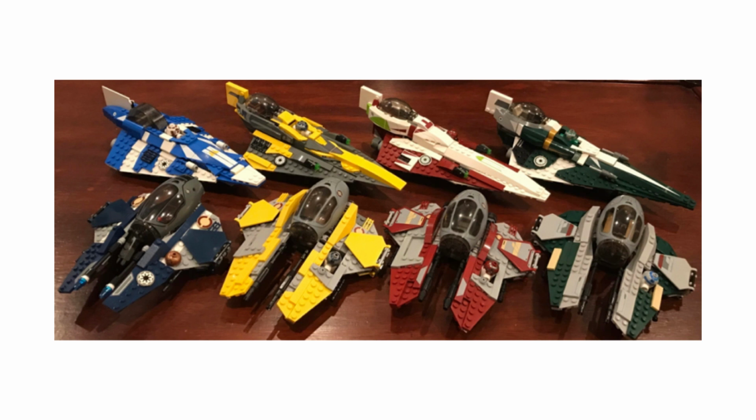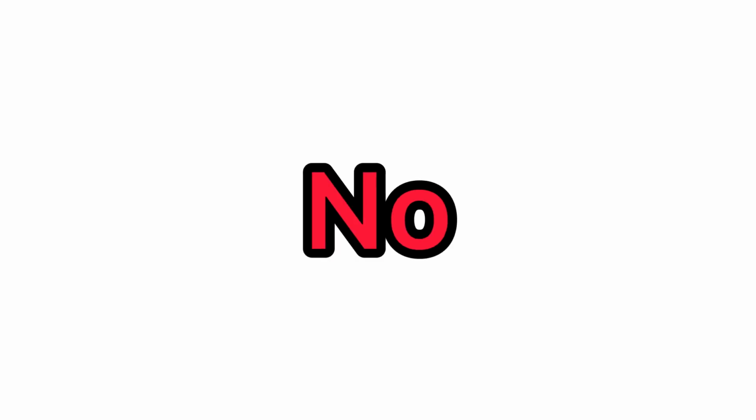So yeah, that's what I think about Lego doing some color swaps within their sets. I think it's actually quite an interesting idea. Will they do it to Star Wars? Probably not, but I just thought it'd be quite interesting for them to do. And that's going to be the video.